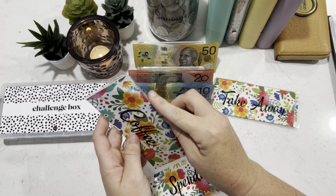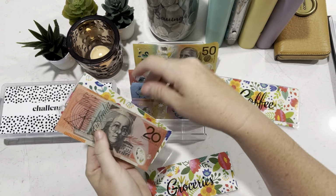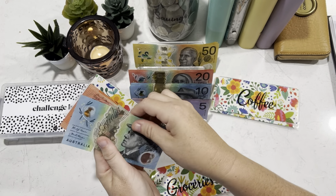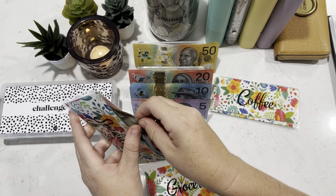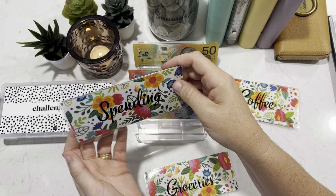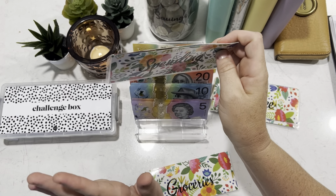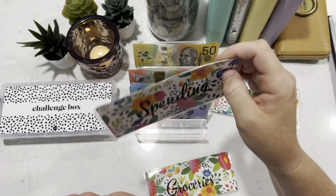So $30 for coffee. Still haven't got my coffee machine fixed, but I've been just drinking instant disgusting rubbish at home. I know, right? But, you know, I just keep thinking I can go to America and drink yucky coffee there. Sorry, guys, to all my American friends. If you come to Australia, you'll understand. You'll understand.